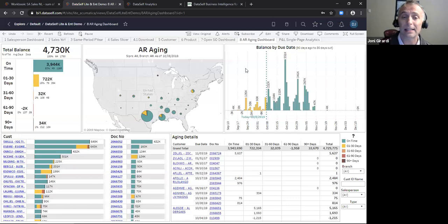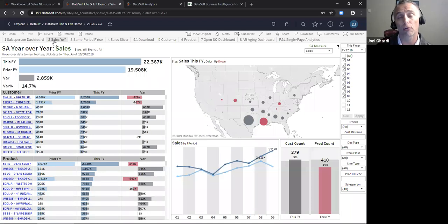All right, let's see another example. I'm going to show now the sales year over year. So if you're a sales-driven organization, many of you most likely will find a lot of value for your salespeople to have this kind of dashboard. Right here, we have total sales this year, total last year, and the variance in percentage. And right now I'm looking at sales through period 9. And I see from a geography standpoint where we sold or where we shipped the products, trend analysis by period, and some customer and product counts.